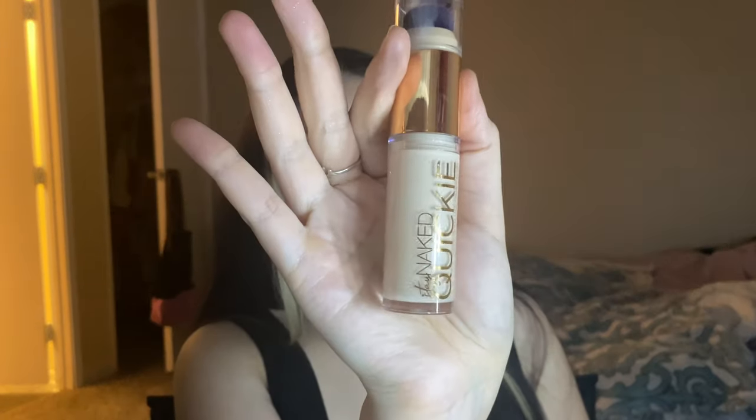The application, I don't know about the packaging, but the product itself is so good. So good. Is it worth it? Yes, I would buy this. Quickie Concealer. Ooh, okay. Is this worth it? Coverage was so good. The product itself is so good. The brush, I couldn't use it every day personally, but the product itself, beautiful.